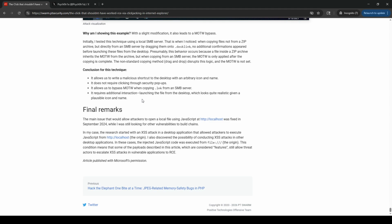Final remarks. The main issue that would allow attackers to open a local file using JavaScript at HTTP localhost was fixed in September 2024 while I was looking for other vulnerabilities to build chains. In my case, the research started with an XSS attack and a desktop application that allowed attackers to execute JavaScript from localhost, the origin. I also discovered the possibility of conducting XSS attacks in other desktop applications. In these cases, the injected JavaScript code was executed from file, the origin. This condition means that some of the payloads described in the article, which are considered features, still allow threat actors to escalate XSS attacks in vulnerable applications to RCE.